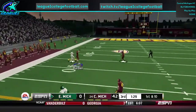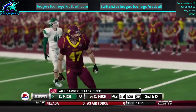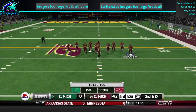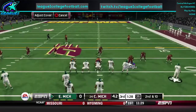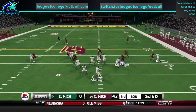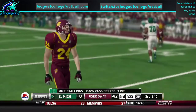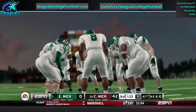Check 50. He throws. Almost intercepted. Barber wakes it up. That makes it second and 10, from their own 41-yard line. It's an intelligent play by the defender. All you have to do sometimes is get your hand on the ball.